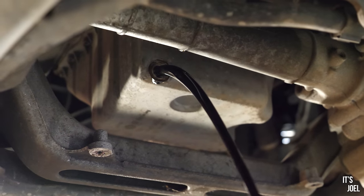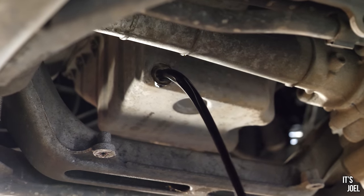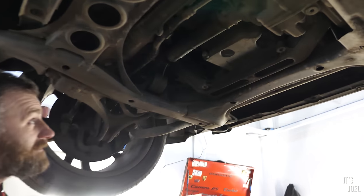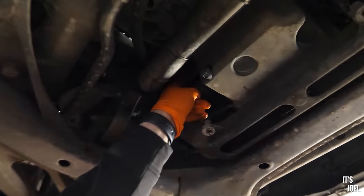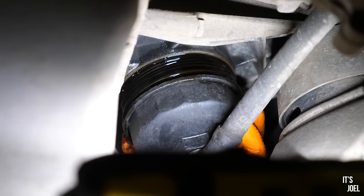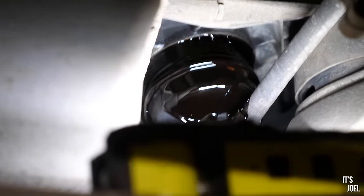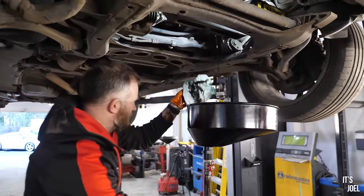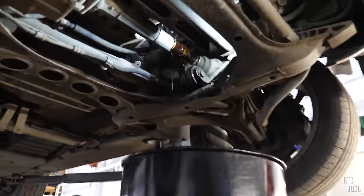Yours doesn't look too bad, to be fair. Right, next is the oil filter, which does make a mess because it is there on top of the subframe. It's red and white. Yep. There she goes. Told you. So there you go. Wow, look at that mess.